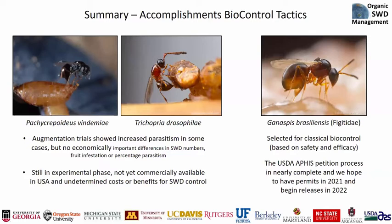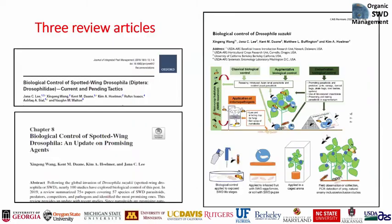For the classic biocontrol, we submitted a petition to release Gnaspis brasiliensis. It's in its final phases. We hope to have it out of quarantine in 2021, begin development of regional insectaries to mass produce this, and begin releases in 2022. So with that, I'll pass this on to the next speaker. And as we're moving this on, there are three review articles that have come out that you can contact us about, and we'll send that material to you.